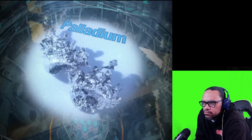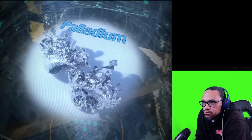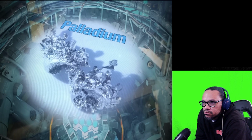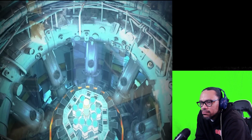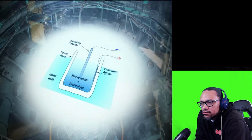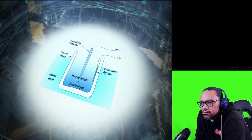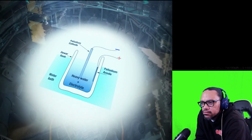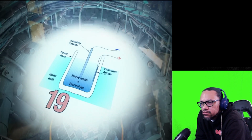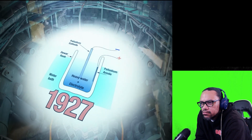When they detected the fusion product helium in their experiments, they were apparently successful. However, Paneth and Peters later retracted their claims when they realized that they were measuring background helium in the air and not from nuclear catalysis. A few years after Paneth and Peters, Swedish scientist John Tanberg used the experimental setup you see now, electrolysis of heavy water with palladium electrodes, to try and get electricity to force even more deuterium into the metal, thereby increasing the pressures and increasing the likelihood of fusion. In 1927, Tanberg reported he successfully fused hydrogen into helium and applied for a patent.